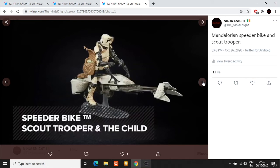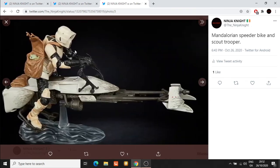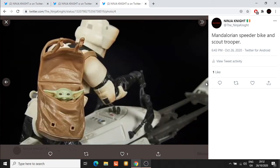Very interesting here. We have the white Scout Trooper Speeder Bike, we have the Scout Trooper himself, and then we have the Child in a satchel. So the Child looks absolutely happy here and adorable. I know an awful lot of people aren't a big fan of him, but I absolutely love the character so far. We have a nice stand here, a fly stand. Looks really nice. Overall, plenty of reuse. Easy thing to do for the Mandalorian, I think, in my opinion. And I'm glad that it came along.